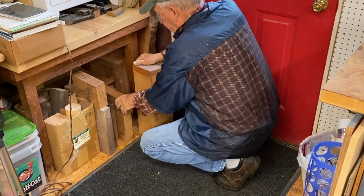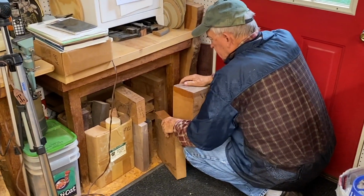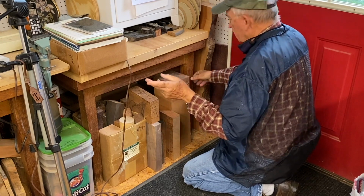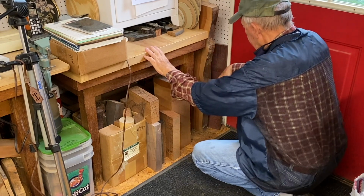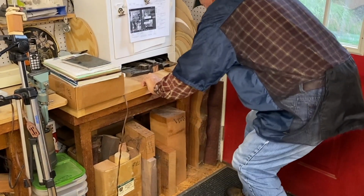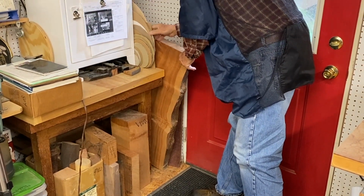I bought some 6x6s. There's some more good cherry in here from Groff and Groff, 2013. And these 6x6s, I did some wedding vessels, a double, what do you call it, double spout wedding vessels. And here's a piece of cherry that will make a nice platter. This was Groff and Groff, and that was 2009.